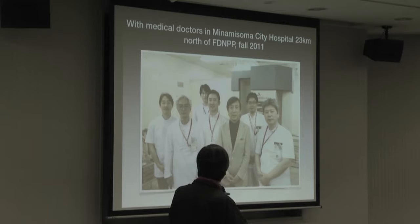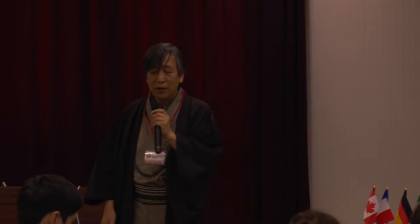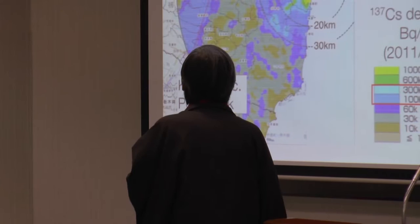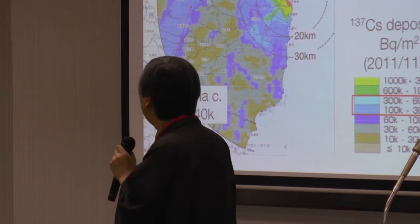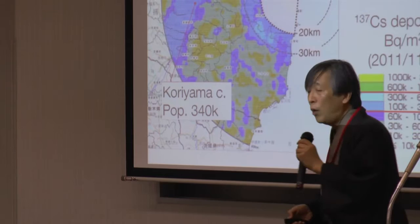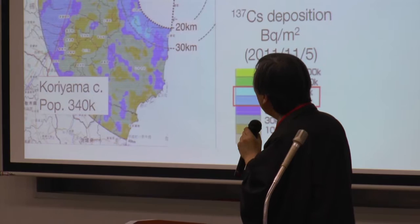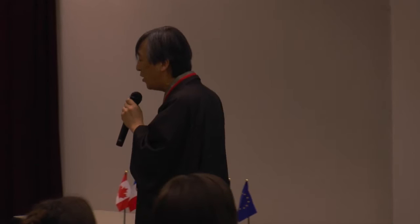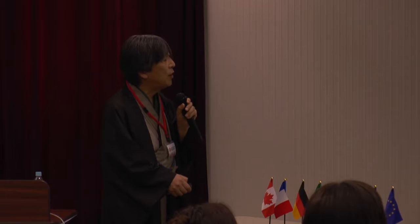So let me now discuss the internal exposures in Fukushima. This is again the map showing the soil contamination of Fukushima. This was measured by flying airplanes or helicopters over Fukushima. This is up to an 80 kilometer radius. This is 20 kilometers, and the people within this zone were ordered to evacuate, so people are not living here. If you look at places like Fukushima City, which is inhabited by 300,000 people, and Koriyama City, which is an even slightly larger city, these lie in this blue zone, which is 100,000 becquerel per square meter.